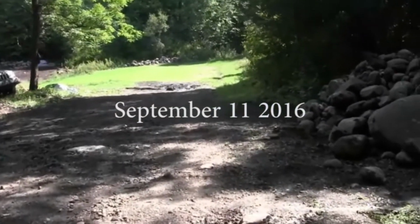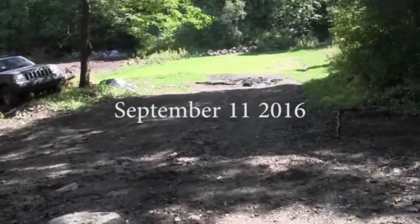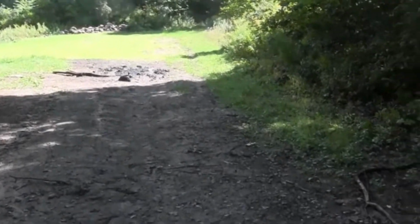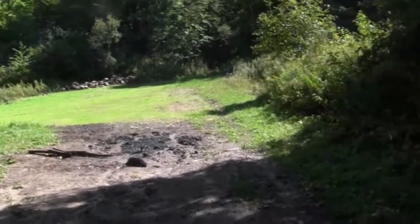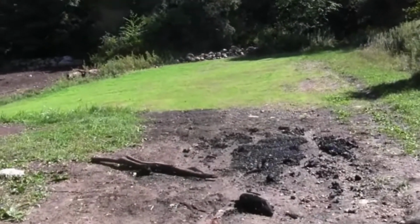Well, we had a good rain early this morning, late last night. Had a thunderstorm pass through here. It's almost noon now. Sun's finally coming out. I don't know if things are going to dry off enough for me to get any work accomplished today or not.